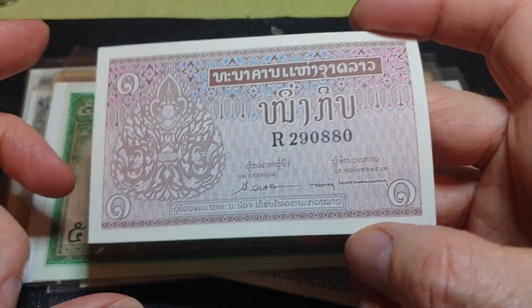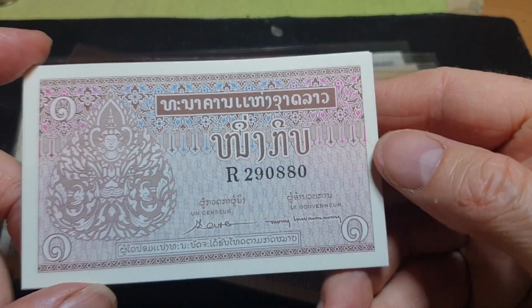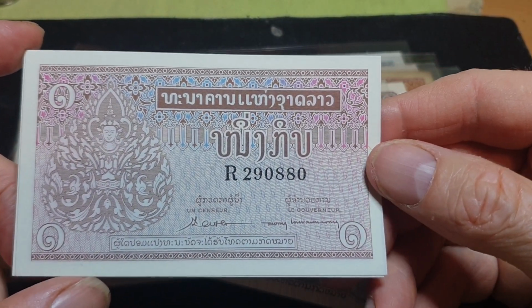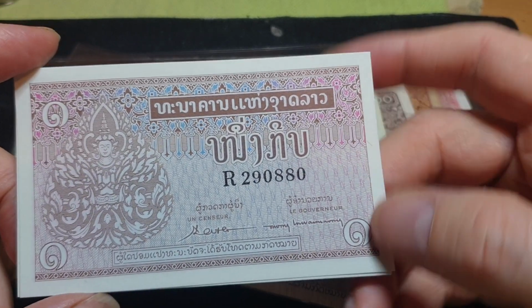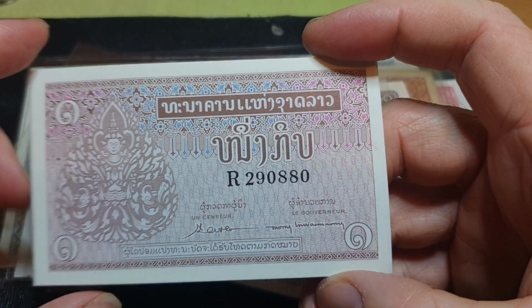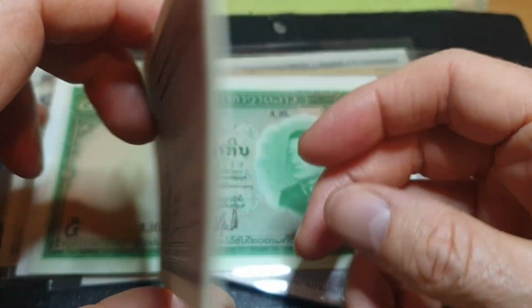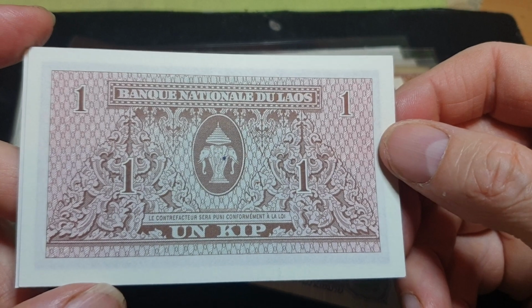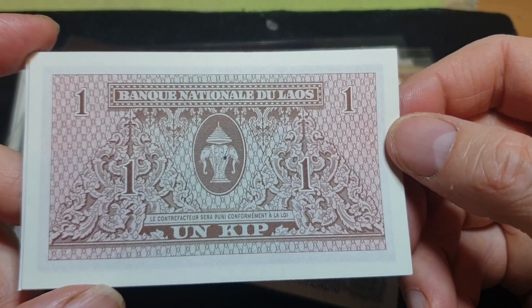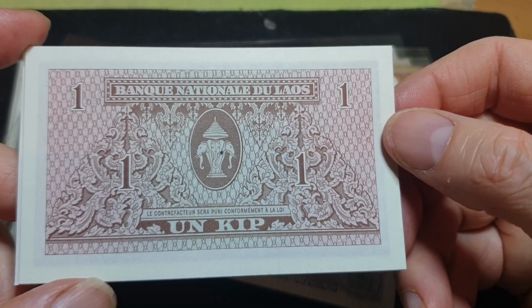So these banknotes are actually not too hard to get. Like this 1 kip you can get for like $1 or $2 still. And as you can see, it's pretty simple. In 1968, I think the exchange rate was 100 kip equals $1 US.